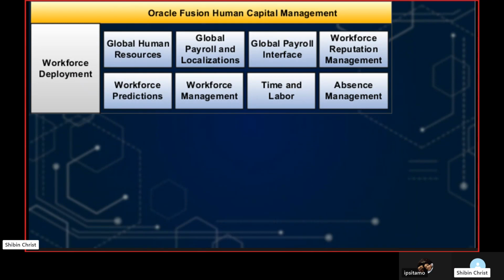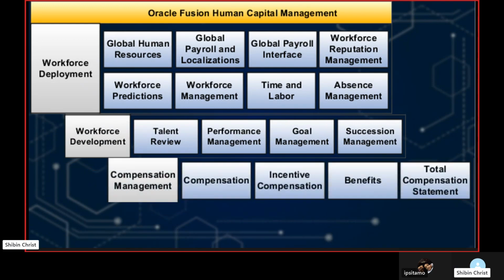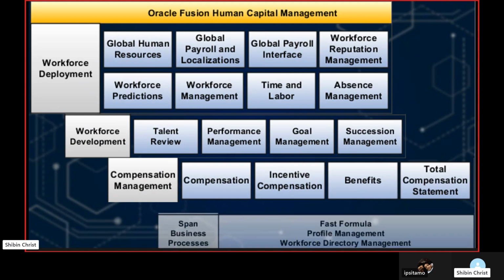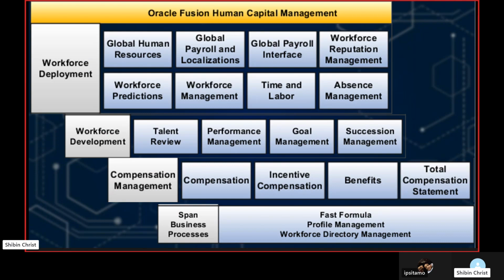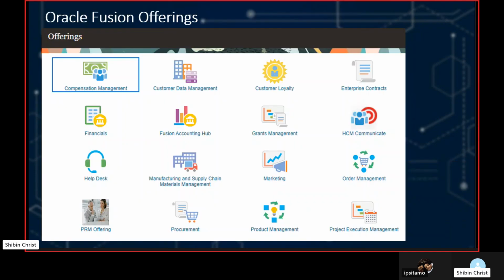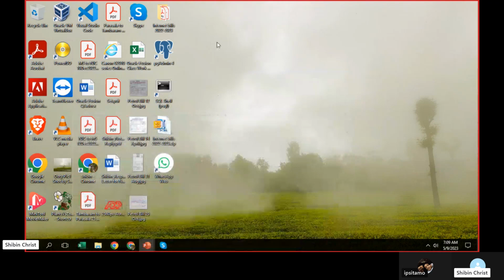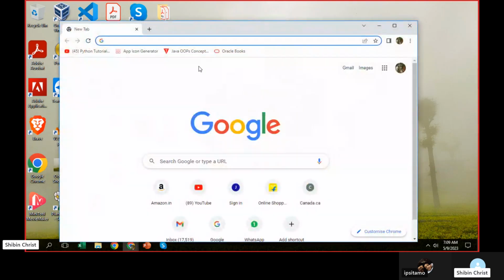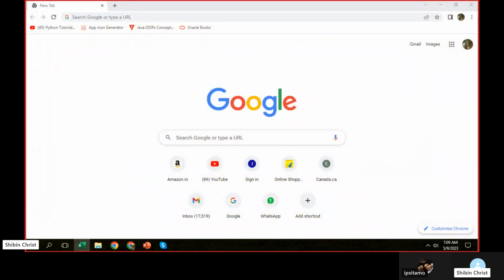Then we saw what is workforce deployment, workforce development, and compensation management. We saw an overview of what these topics are, and in the application we saw what offerings are being provided by Oracle. Then we tried to get details of it. We tried to create users, and we saw what a role is, how a role works, and so on.